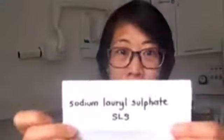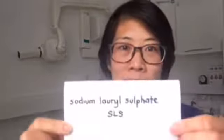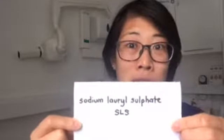One more thing that I'll talk about, another ingredient, is something called sodium lauryl sulfate. So this ingredient isn't just found in toothpaste, it's also found in a lot of beauty products like body washes and things like that, or face washes. It's a foaming agent, and it's also a thickener and a surfactant. And some people believe that they can have adverse reactions to this ingredient.